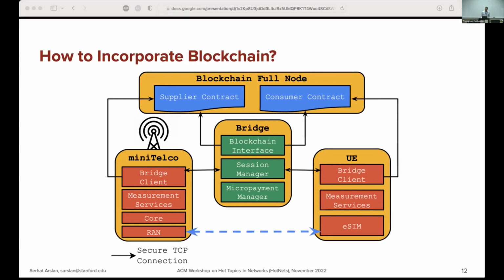Then, when a user wants to connect to a mini telco, it will ask the bridge about the available services in that mini telco, and the bridge will respond with the price information for that service. If the user agrees on the price and the service details, it'll start sending incremental payments, we call them micropayments, to the bridge, as long as it remains satisfied with the service it is receiving. And the bridge will forward that payment to the mini telco after deducting some commission.